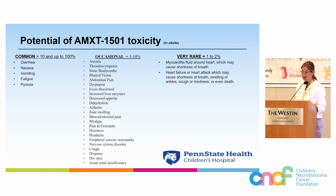We've had a lot of conversations with the company and with the FDA, and so there's a lot of monitoring: echoes, heart CPKs, and troponins on that study. Again, the first dose level, we don't expect to see a significant toxicity; that dose level seems to be safe in the adults, but at the higher doses.